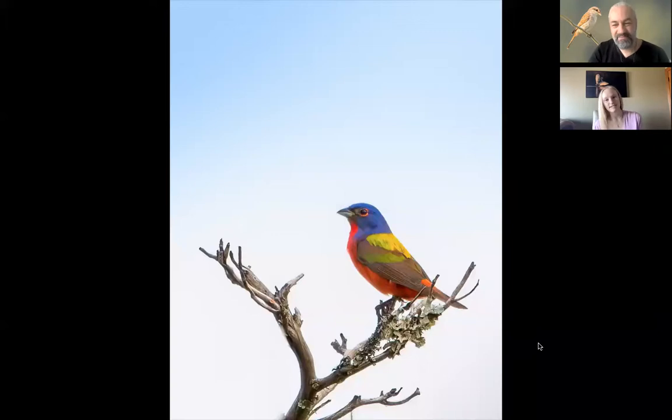Okie doke. All right. So this is the painted bunting, if you're not familiar with this bird. They've actually just come back to the area. It's a migratory bird, and they always come back right around my birthday, so it's like a birthday treat. I took this photo probably 2 years ago, in my backyard.